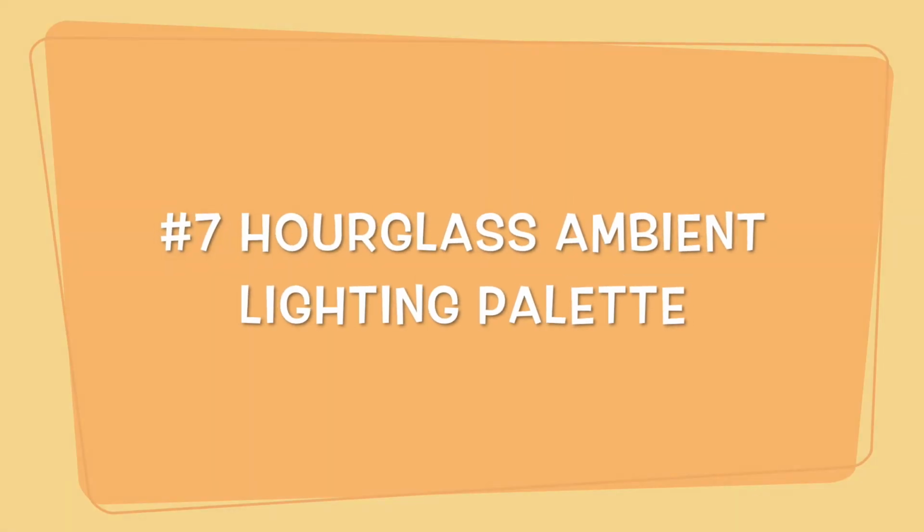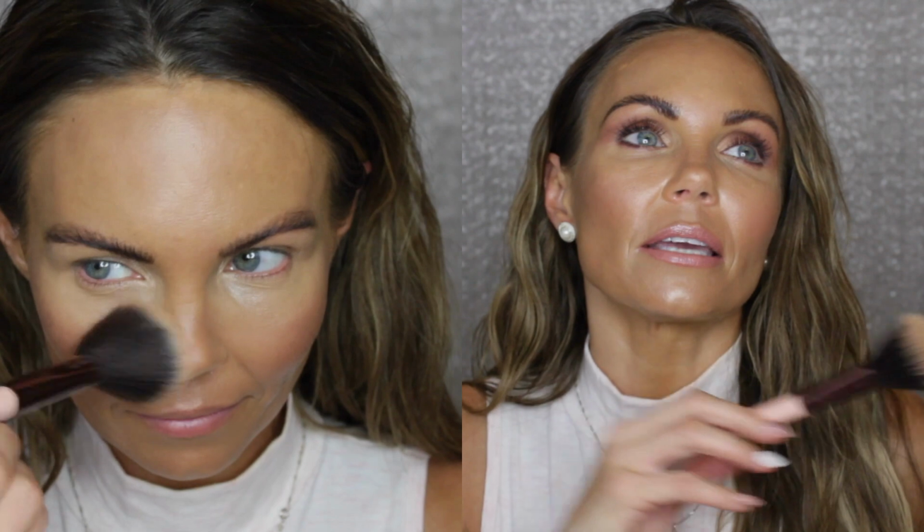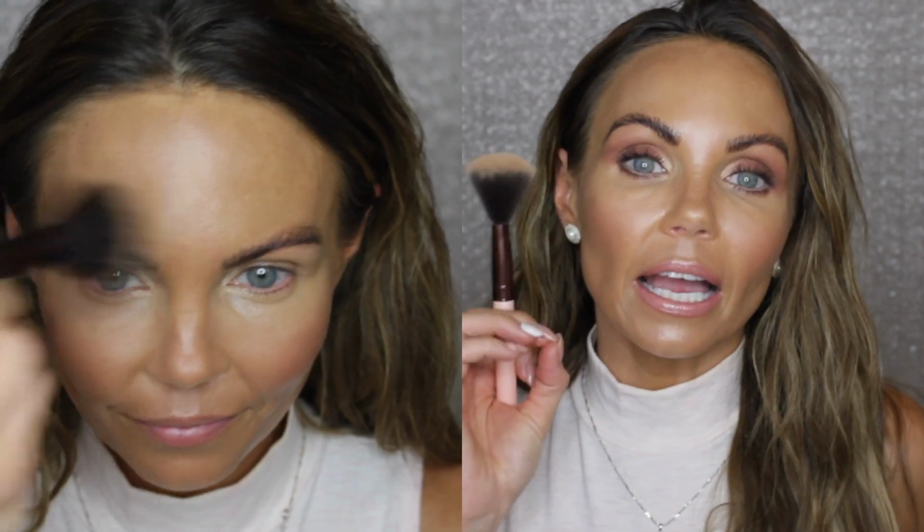Next up is this palette from Hourglass. You guys, I have had this palette for almost 2 years. This is the Hourglass Ambient Lighting Palette. And I have not hit pan on these 3 shades yet. And as you will see in the video, I take my brush and I go through all 3 of the shades and I apply it all over my face. It gives such a glow, but it's a soft, subtle glow to the skin. It is a game changer, and I know that this palette is very expensive.